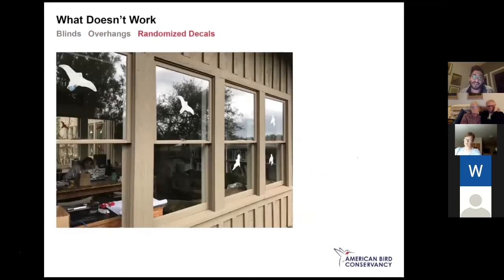And then randomized decals. So the one or two sporadic hawk decals, if you will, that are put on windows aren't really enough to deter the birds. One, because a songbird's not going to recognize a silhouette of an image of a hawk in a window as a deterrent. But also you can see that the trees are still fairly complete. A bird could easily get around that detail, seeing the reflections of the habitat in those windows.